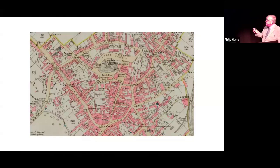But if you look at it here on this first edition of the 25-inch map, you can see that there's the castle, and the shape of the inner part of Oswestry reflects the bailey, and the names of the streets are Bailey Street and Castle Street and so on. So all of this is really a reflection of the Norman creation in the late 11th century.